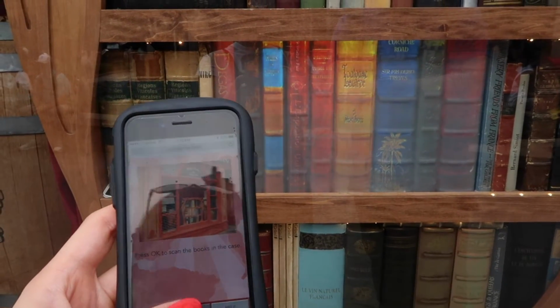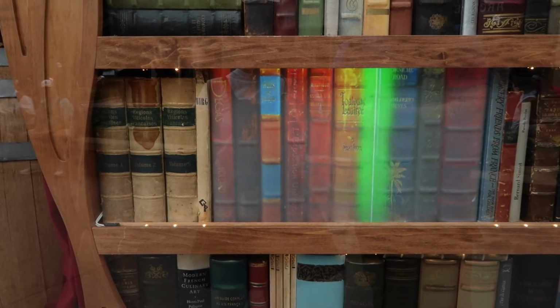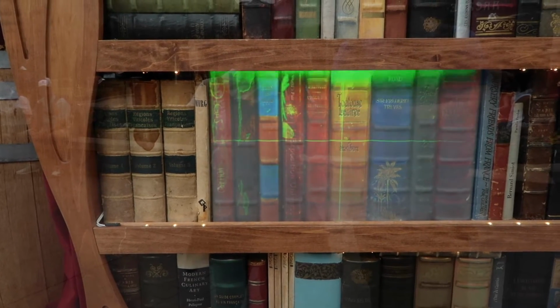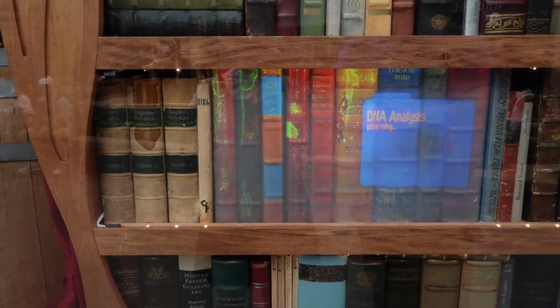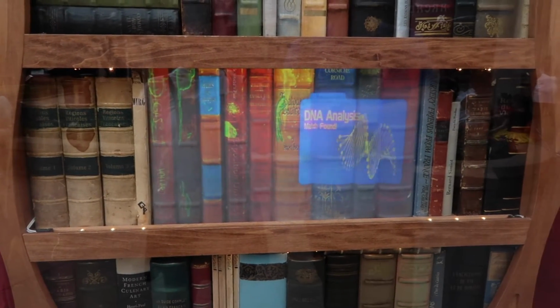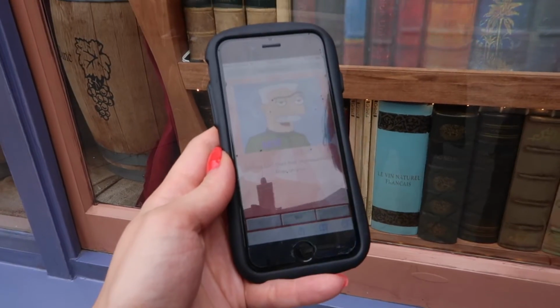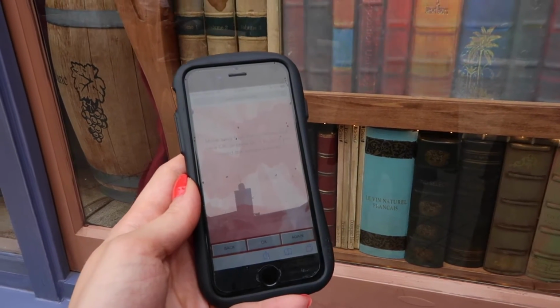Right, activating remote scanner. Scanner activated. Look at the books in the case. Ooh, hair sample detected. Oh, sorry, I moved the camera over. Move away from the bookcase and press OK, or do it again if you miss the remote scanner. So we just saved France in Asia Pass World Showcase Adventure, and we're going to go and do a different one in a bit, maybe Mexico.